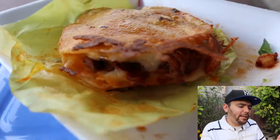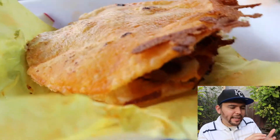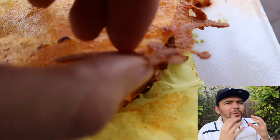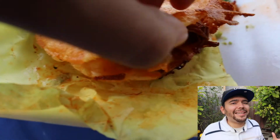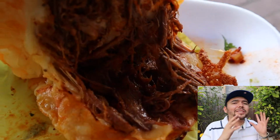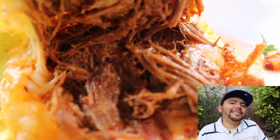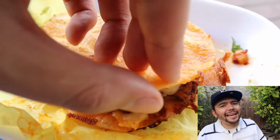Another thing that happened here, which I really like, was how the queso se doró and got cooked, and it gave it like a chicharron flavor, which was pretty interesting. I think that was something that made the mullita taste really good. So if you're a fan of mullitas, I definitely recommend you get one, because the mullita tasted really different, but in a good way, and I really enjoyed it.